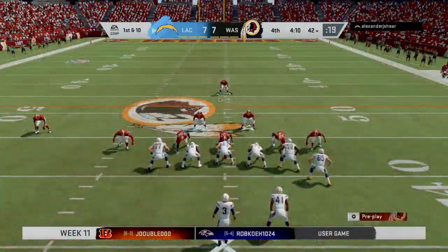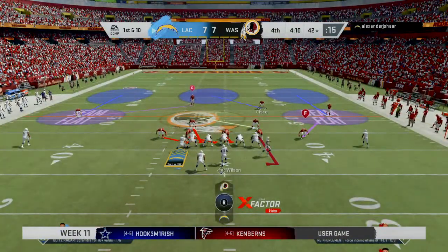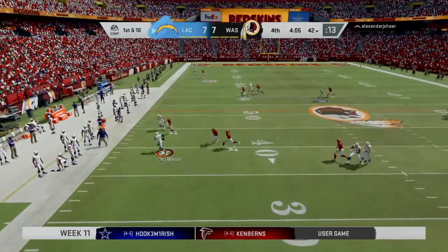The Charger drive about to get going. And last time, they had it 4th and goal. Rolled the dice, didn't get it. Now they've got to put that behind them and put together another drive. Yeah, a simple tip of the cap, a nod of the head to the defense.